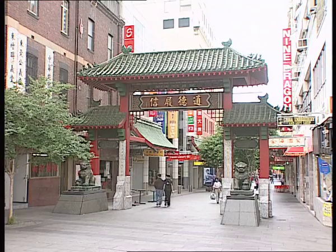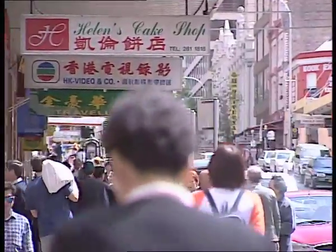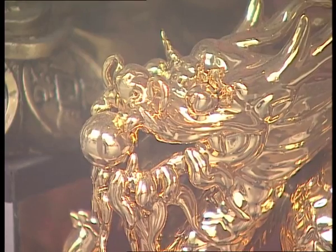The gate to Chinatown in Sydney is in Factory Street. Besides Chinese immigrants, the streets are crowded with Vietnamese, Koreans and Taiwanese, so that the streets are firmly in Asian hands. An exotic trip to the culinary world of Asia is easily afforded here.